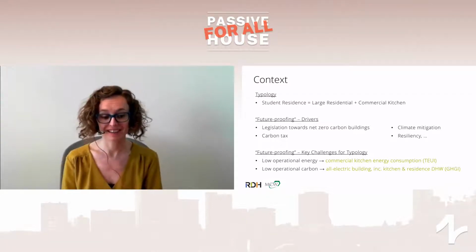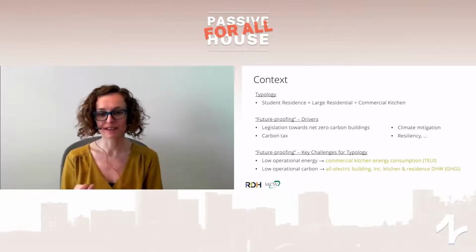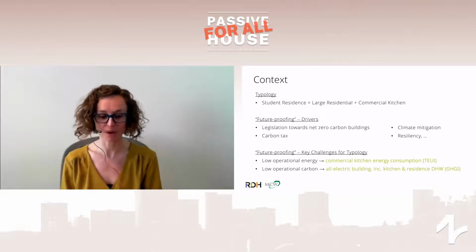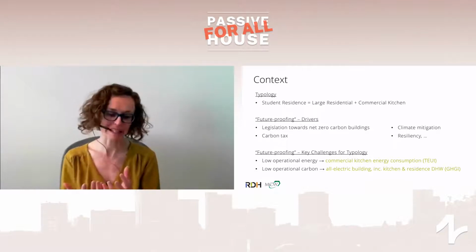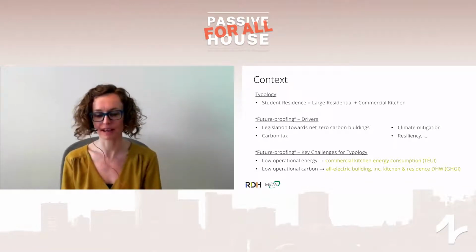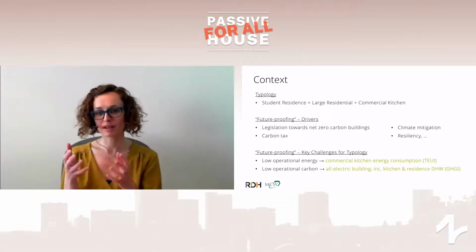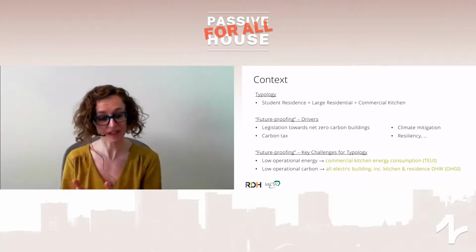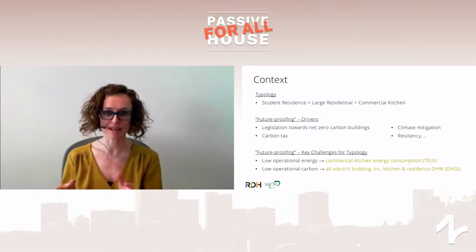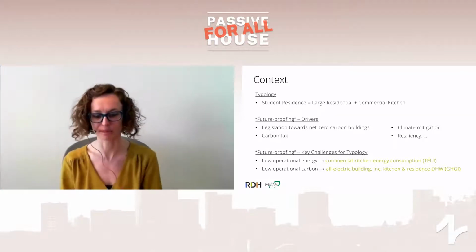So what are the exact challenges in future-proofing that typology? Well, to get a low operational energy building to start with, the commercial kitchen and the equipment themselves will be the key challenge, right? Getting that energy use intensity, that EUI, down. But if we then look at a low operational energy building, making that building an all-electric building, including a pretty large kitchen and residence domestic hot water demand, is what will be key to cutting the greenhouse gas emissions down, labeled as GHGI.